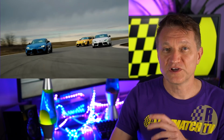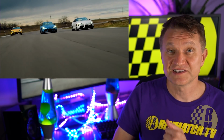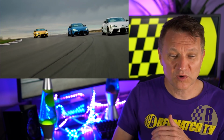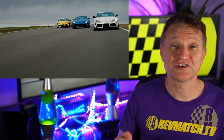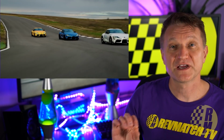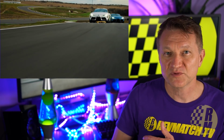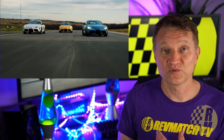Here are the possibilities. We could get a manual 4-cylinder Supra. That's a possibility because we already know that exists in Europe. We could get a manual mated to the current B58 engine. That's a possibility as well. Or here's the most spicy and the most tasty possibility: a special edition with the S58 engine and a manual transmission. And why is this possible? Because we know that this combination is already certified for US emissions because BMW is making the M3 and the M4 with a manual transmission. It's going to be available in the US with rear-wheel drive.